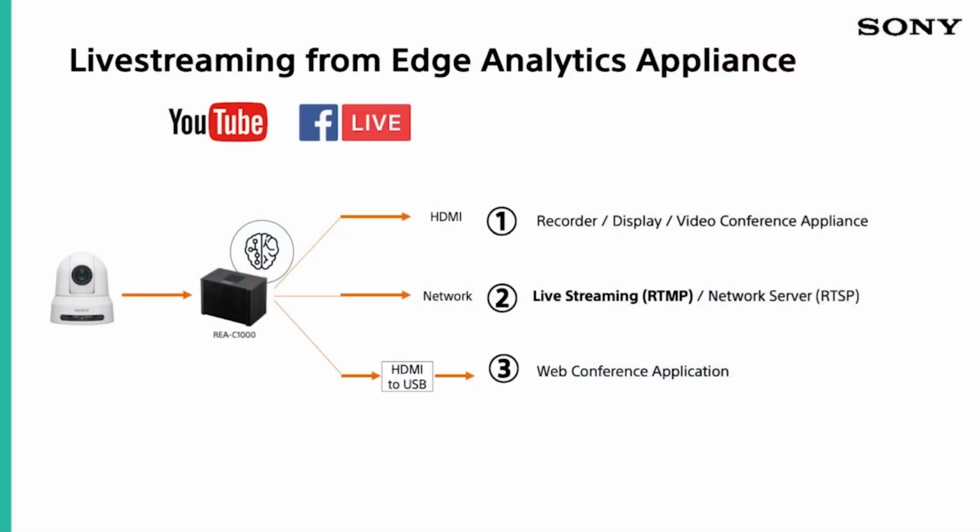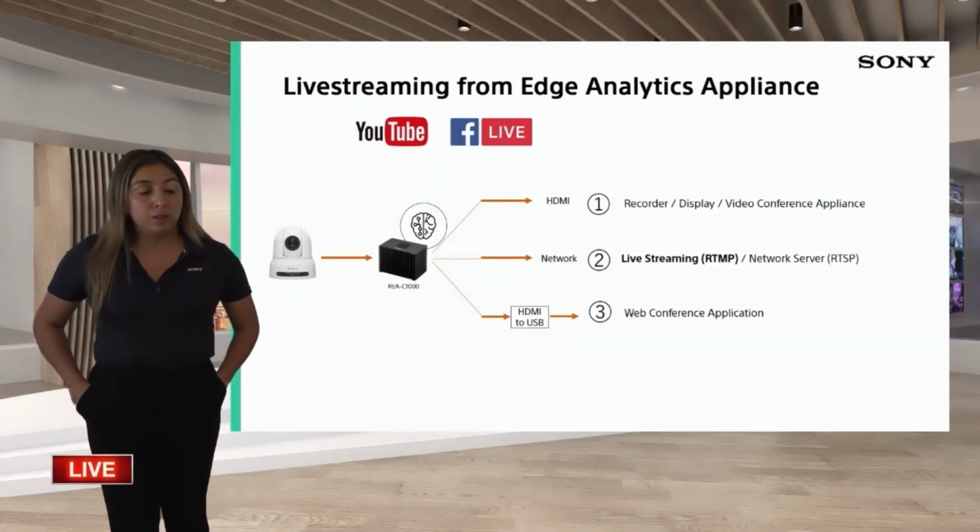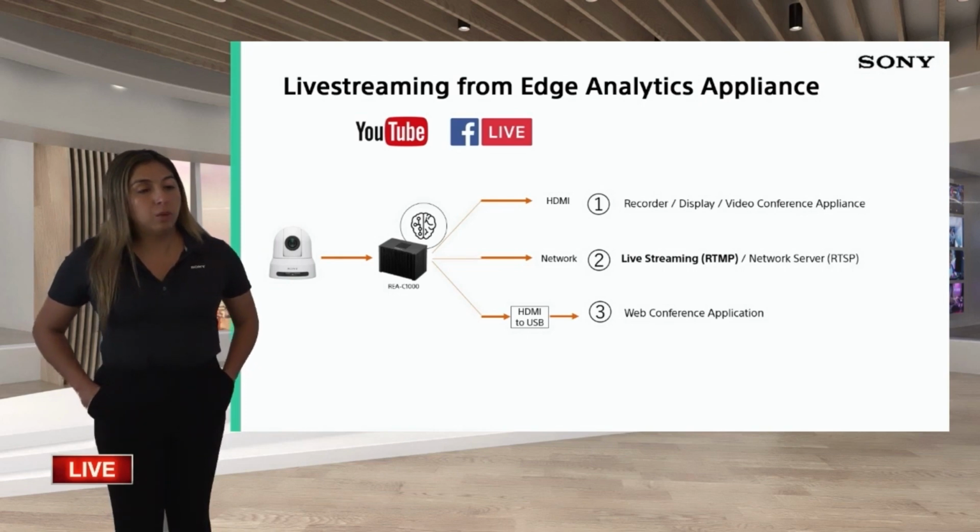Now, we did discuss that there are various ways to output these video streams. We can use video outputs from the RAC1000 in various ways, like the HDMI feed can be sent to lecture capture devices for in-room displays. Over the network, we can use RTMP output for live streaming directly to YouTube or Facebook Live. And then additionally, using that HDMI to USB capture card, we can also connect to video conferencing platforms like we're doing here today.